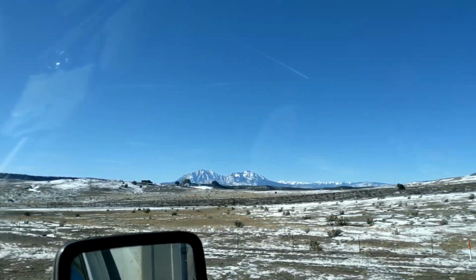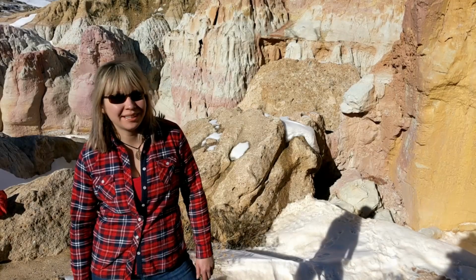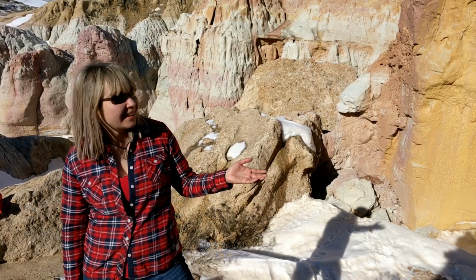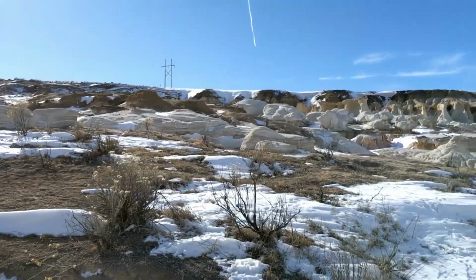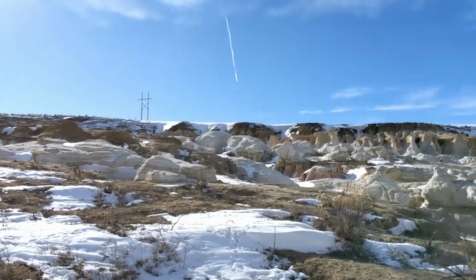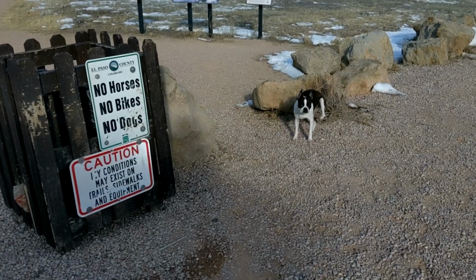From there, we headed south for even warmer weather, but we didn't make it far. Today we're checking out these really cool formations. This is Painted Mine, just outside of Colorado Springs. Sorry, doggo. It's a no-go for you.